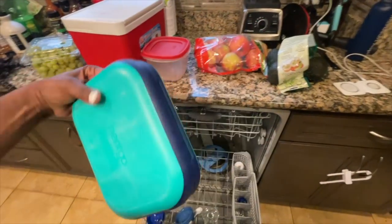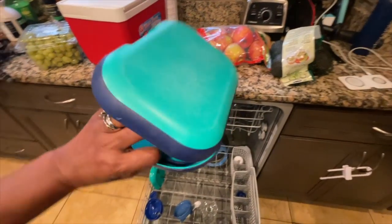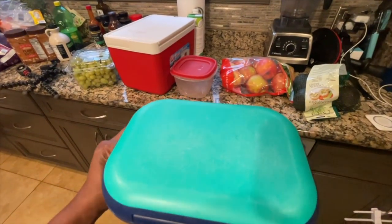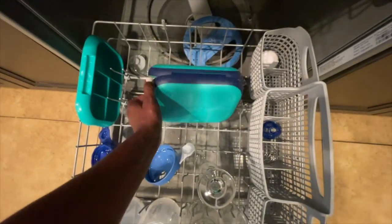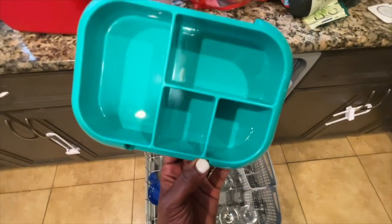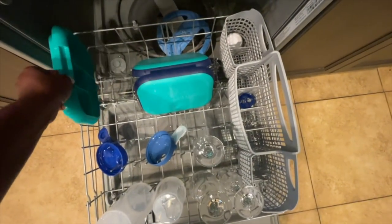Look at that. Now, we do have some scuffs there, but who cares about that, right? As long as it's clean. So, you got a few scuffs right there. I don't know if you guys can see that right there. Scuffs. But it's clean. Like, look at that. Squeaky clean. You have that one. And then we have the tray. You see that? Nice and clean and sanitized. So, guys, see? That goes to show you.